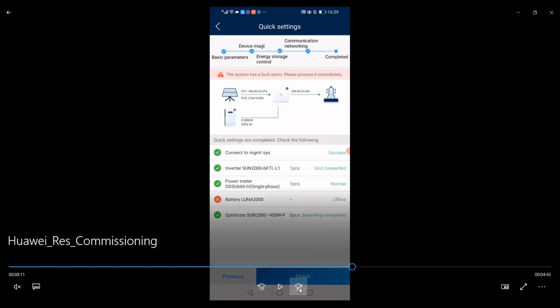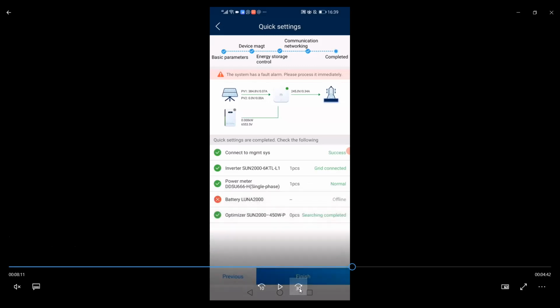Then when you click next, finish, you get the list of all the devices that are connected. The first one is connect to management system, which says success, which means we have successfully connected to the management system and you can monitor your system remotely. Then the inverter is ticked to show that it's connected to grid and the communication is healthy. The power meter shows normal. Then the optimizer says the searching was complete.